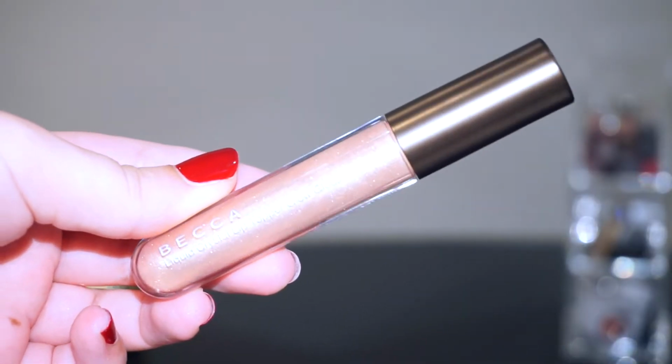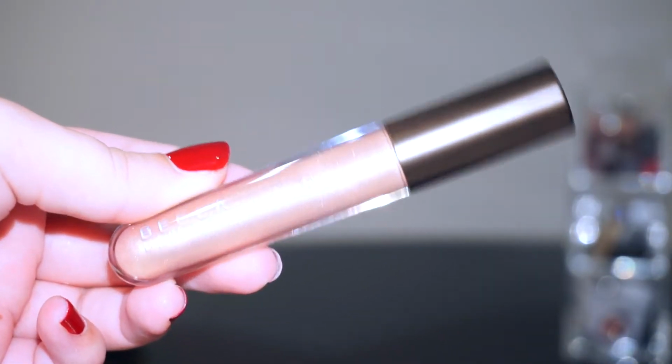So this is meant to be a lip topper, meaning that you put it over lipstick or lip liners, but it does work on its own. It looks beautiful on top of anything. This is just the icing on the cake. It catches the light beautifully and I'm obsessed with this. It also smells like Monoi, which reminds me of vacation. So yeah. Alright, and then we have two more products to go.